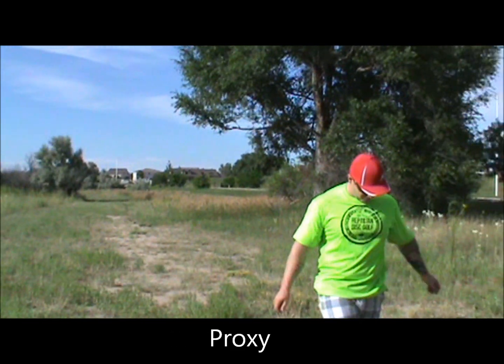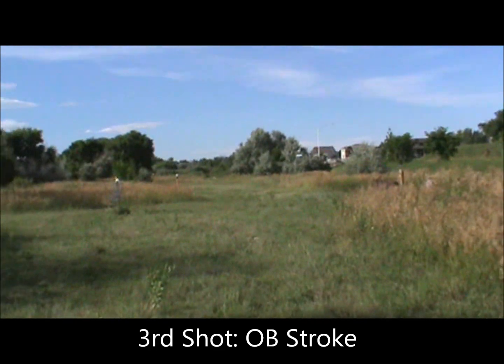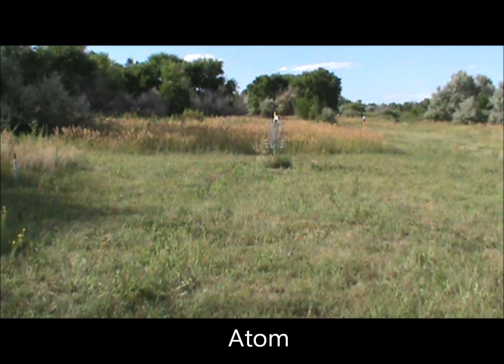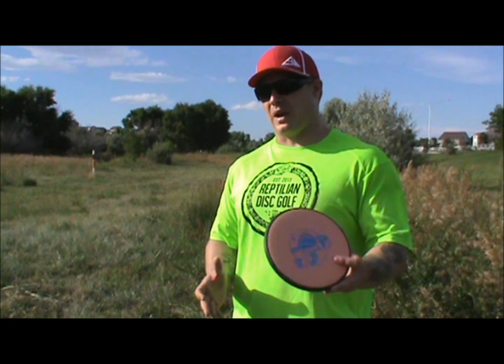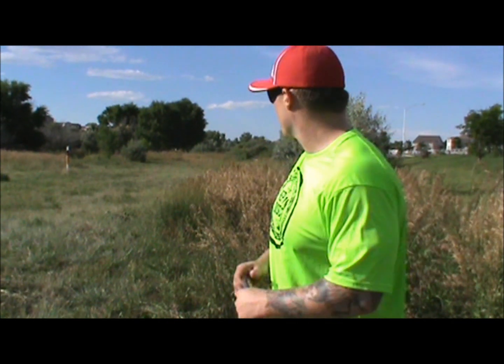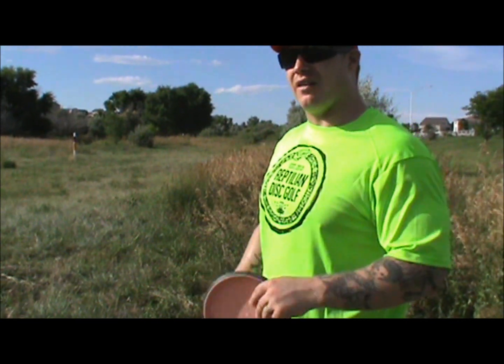With a penalty stroke because the Proxy went OB, or rather I made the Proxy go OB, the Atom is now ahead by 2 strokes. We've only got 5 holes left to go.